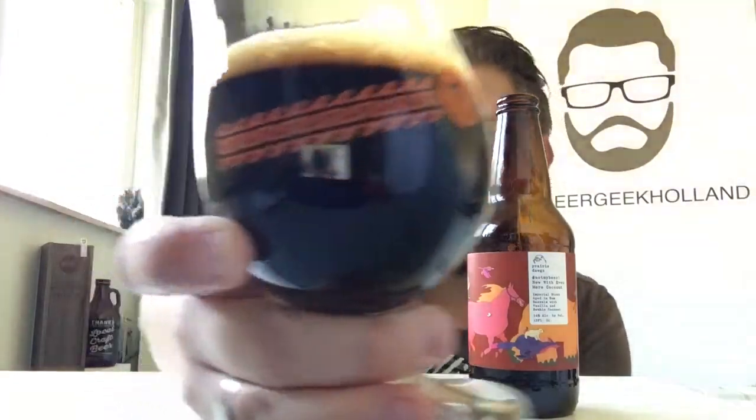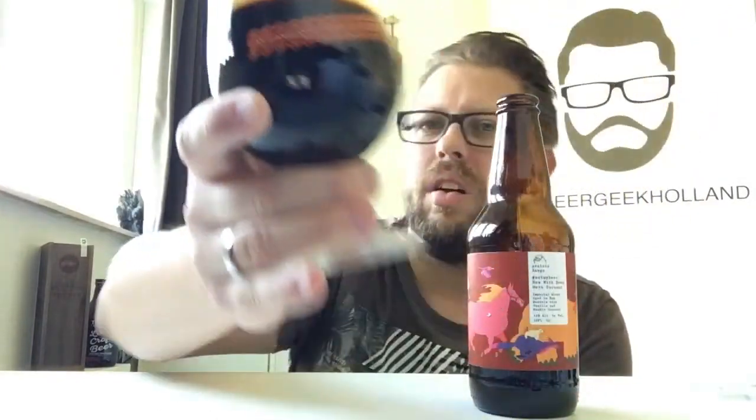First of all, the color, it's black. It's very, very black. It sticks on the glass. I don't know if you can see it. A little bit of, it's thick. I think it's very thick. Let's smell this sucker, and here we go.